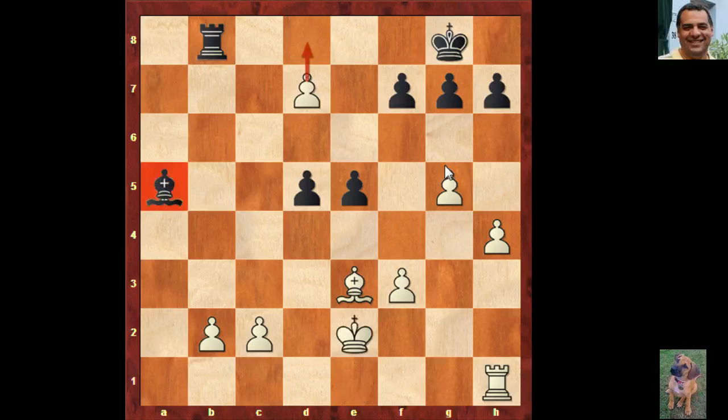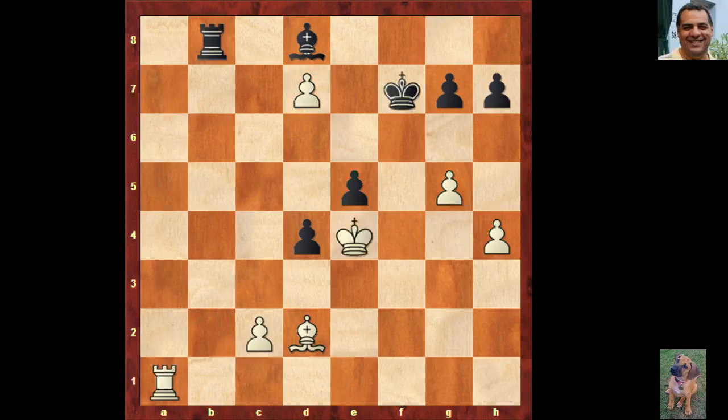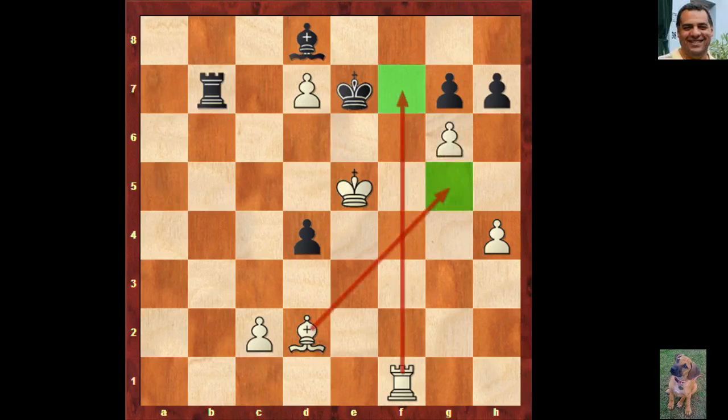So even in this ending, you see some more light squares are opened up. And yeah, the king's a killer. And we get this position with that G6. That was great stuff from Topalov.